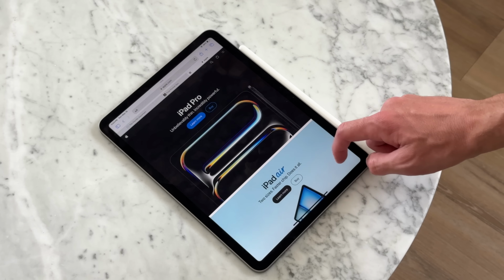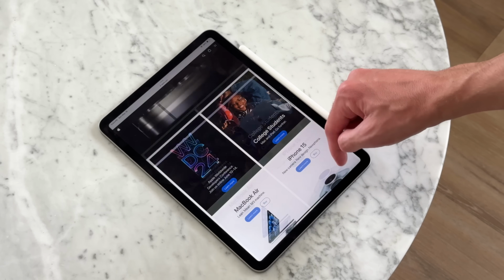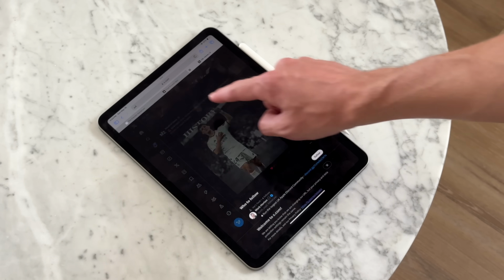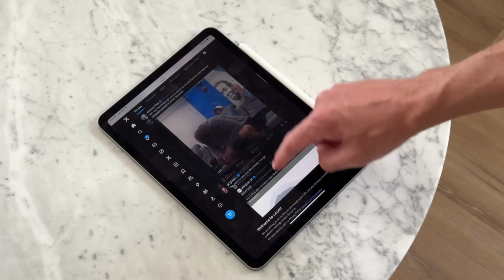I also know 60 Hz is a big deal to a lot of people. I'd say more so in the tech space rather than normal people, but it's still a big deal. And I think this has to do with the M2 chip in the Air. It does feel quicker and snappier. Almost like from the M1 to the M2, it kind of raises the overall performance and standard of the device.